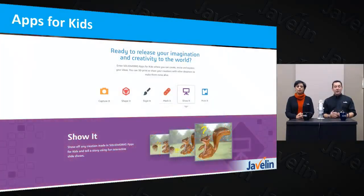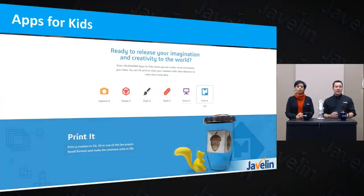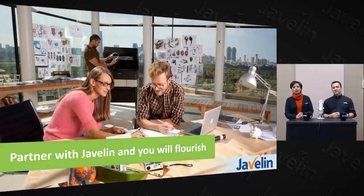From there, if they want to try to sell this product, they can now turn it into a presentation. So we can do a nice interactive slideshow incorporating all the work they've done so far. And finally, the really neat one is they can actually 3D print their designs. So that will link you out to many service providers, and the children will actually get a real-world 3D model of their project when complete. This will be available soon. As Scott mentioned, it is still in the beta stage, but stay tuned.